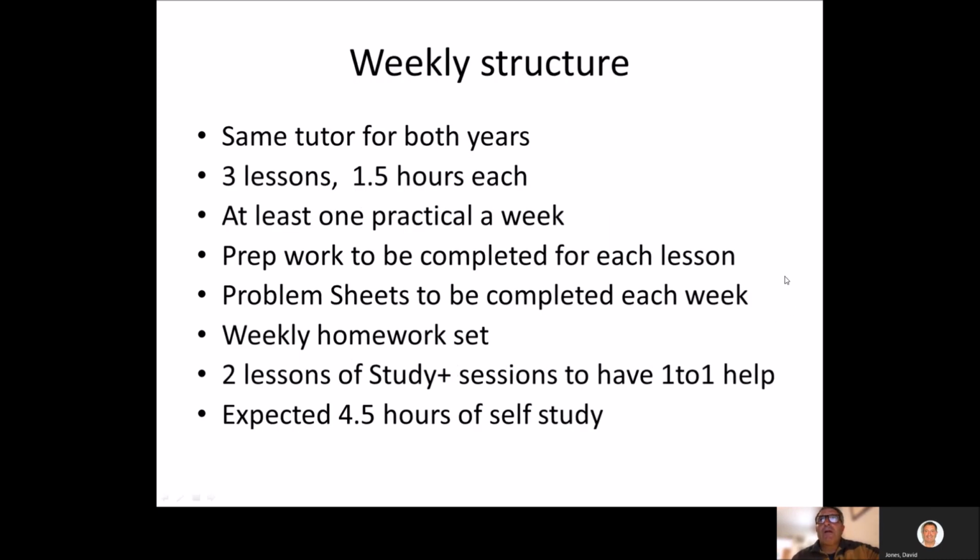So probably useful to know about the weekly structure for how we teach physics. You get the same tutor for both years, so there's no split teaching or change in teachers during your course. You get 3 lessons a week, 1.5 hours each. You'll generally get at least a practical a week, depends on what exactly we are covering. Some areas of the course have less practicals than others.